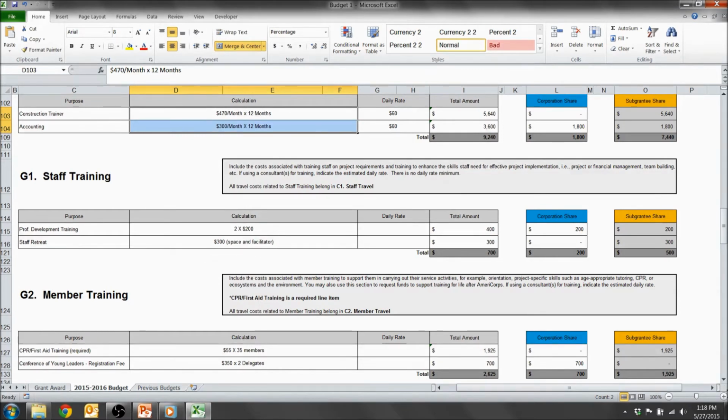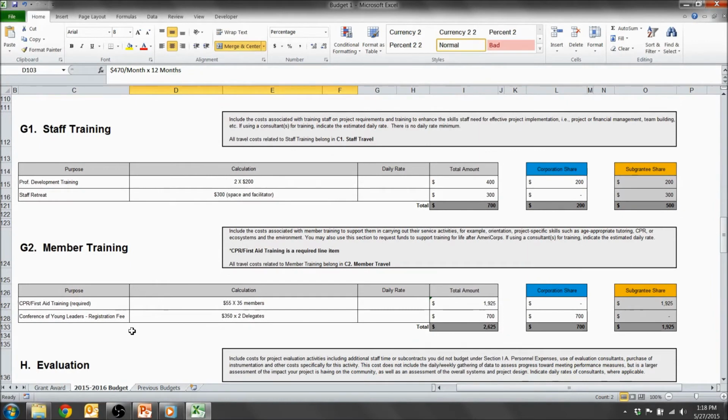Next, in the member training section, you're going to see a line for CPR/first aid. Since this is required for all members, we keep this line in the budget. If you're doing your CPR in kind, then you'll want to capture that in kind as a source of match, and this will help you reach that 50% match requirement.